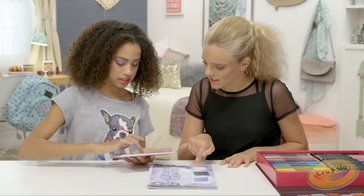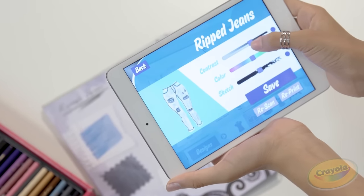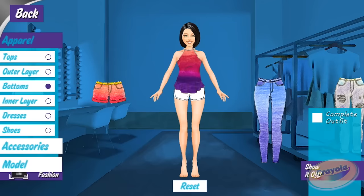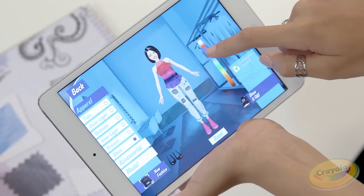Do you want to scan the jeans now? Yeah. Okay. So do you want to leave it blue or change the color? Right there, it looks like actual denim. Yeah, it looks like actual denim. That looks so cute together. I would wear that. Oh look, and it even gives you shoes.